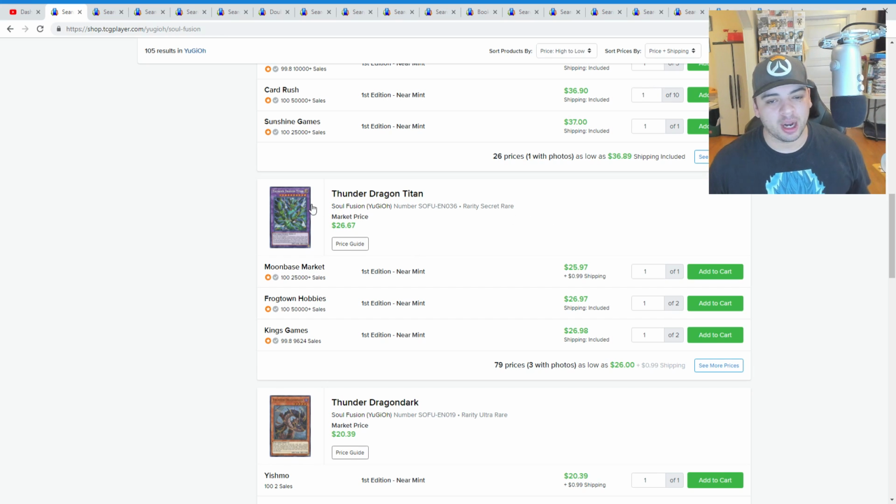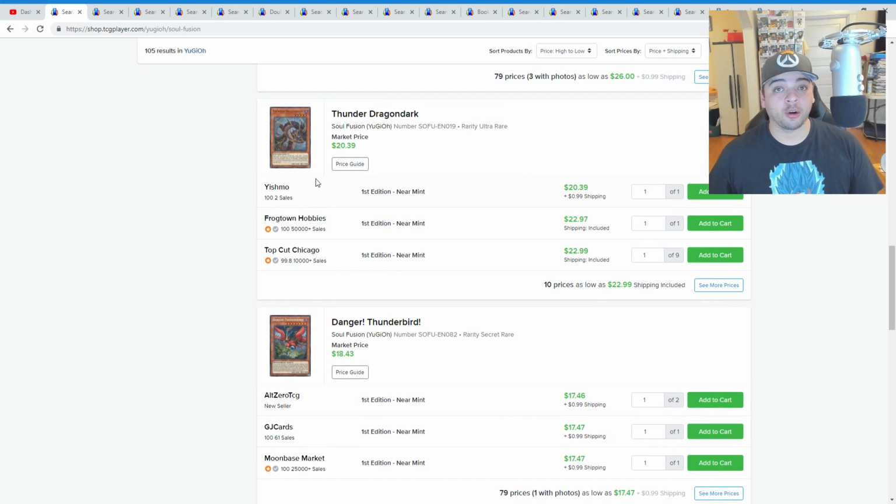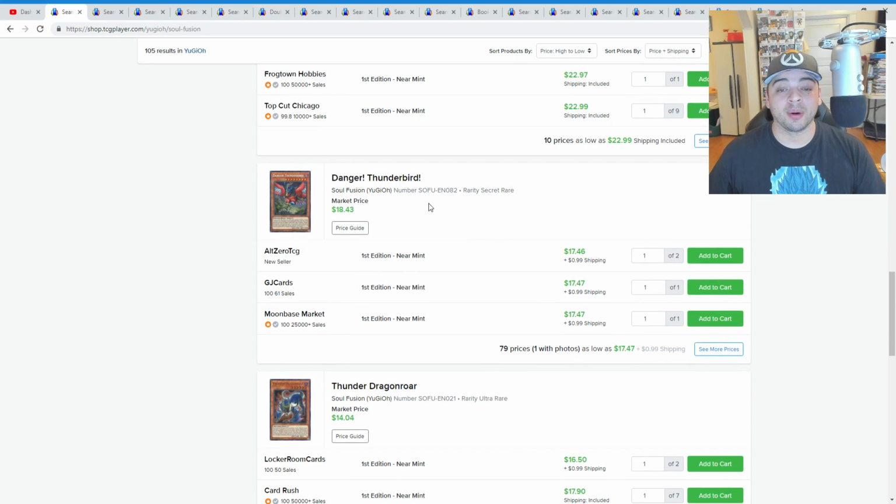But that's not the juicy part about Soul Fusion. The juicy part about Soul Fusion is these insanely overpriced Ultra Rares, which I think are obviously going to go down in value. Thunder Dragon Dark is about $21 to $22 right now. It's obviously going to tank back in value. Dangerous Thunderbird is another secret rare that was a huge spoiler for Dangers. Yeah, no, it's only like $19. And dropping. I think this card's going to go down in value a lot.